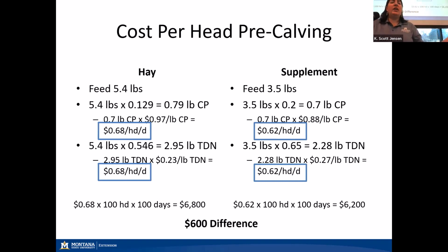Still, maybe not quite that much difference because it's not accounting for labor. It's not accounting for any sort of extra, like if you don't have a cake feeder, are you just 5-gallon bucketing it? I've got a friend that does that every day. It's like 12 5-gallon buckets, and she just sits there and throws them out on the ground. That's a lot of extra labor. So just a few things to think about.